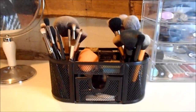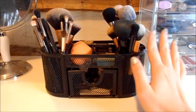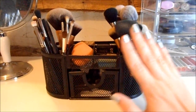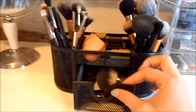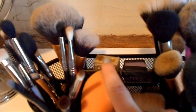The next thing I have here is my brush holder. I got this from Walmart for about $12 to $15. I know it isn't super cute, but it is perfect for my brushes. So this little section down here, I just have a lip brush, a kabuki, and some other tools. Then I have my Real Techniques sponge, a Benefit brush, and in the back I have 2 sharpeners, one for eyes and one for lip pencils.